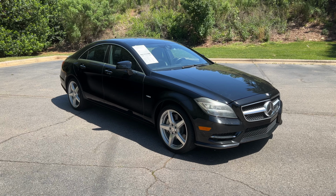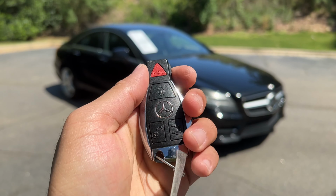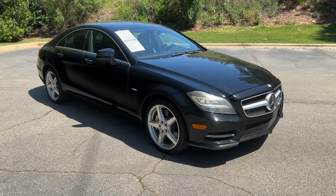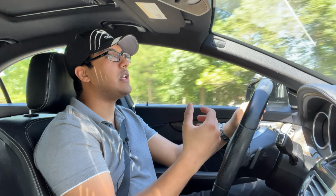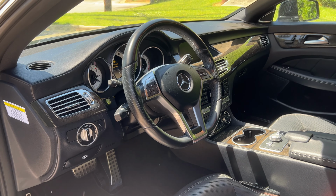There's a lot of twin turbocharged cars out on the road today, and there are cars that make similar horsepower to this, but this feels way faster. It might not technically be faster, but it feels it. It really gives you that gut-wrenching feel. It really pushes you back into your seat. That's what I love about the Mercedes power plant.